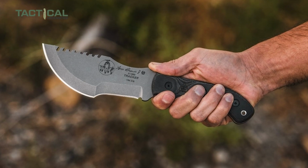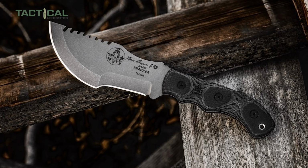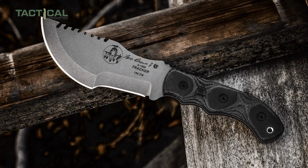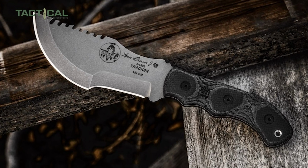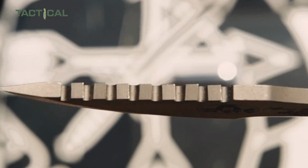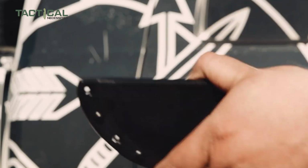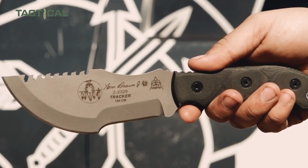The steel is 154 CM stainless, heat-treated, and cryo-tempered to a Rockwell hardness between 58 and 60. This gives it the toughness needed to survive heavy batoning or chopping without fear of breaking. With a thickness built for abuse, the Tracker can take on firewood, vegetation, or bone.